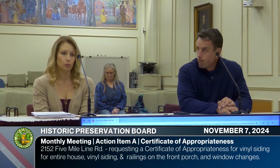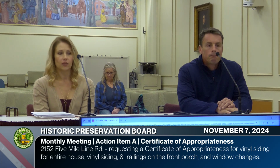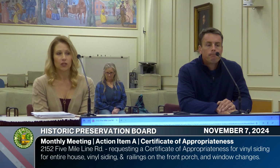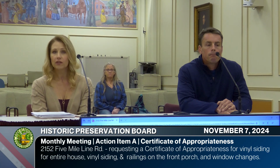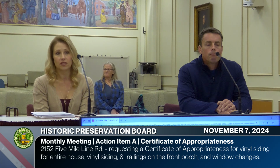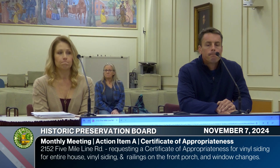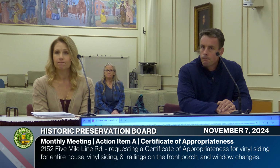Well, we removed the aluminum siding. It was not in good condition, and we wanted maintenance-free vinyl siding on the home. So we looked at what was in the neighborhood, and there's a lot of vinyl in the neighborhood. We also chose a color that was similar to other homes in the area, and installed that vinyl siding.